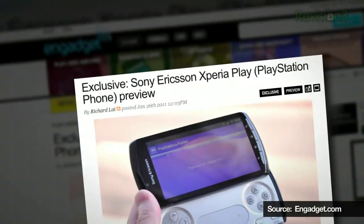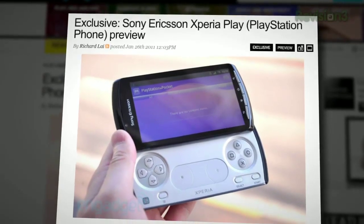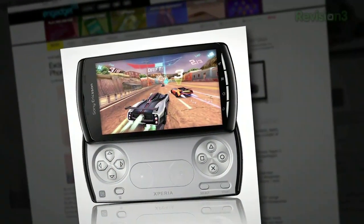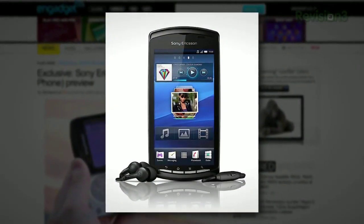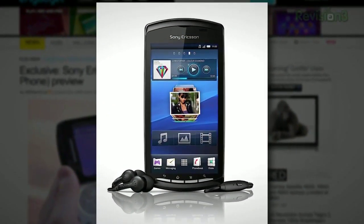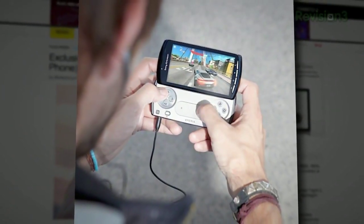Tara's going to talk about the new PlayStation phone with us, because not only are you a gamer, but you're an Android user, right? Yes. So, in case you don't know, a couple days ago at Mobile World Congress in Spain, Sony officially unveiled the PlayStation phone, or as we now know it, the Xperia Play, which is basically an Android phone that has a slide-out gamepad, as well as some other more gaming-centric features.